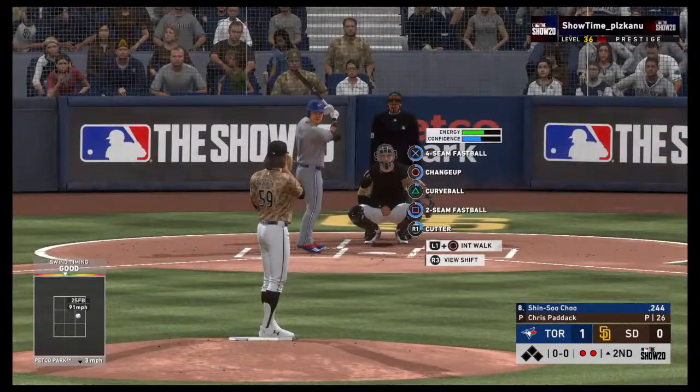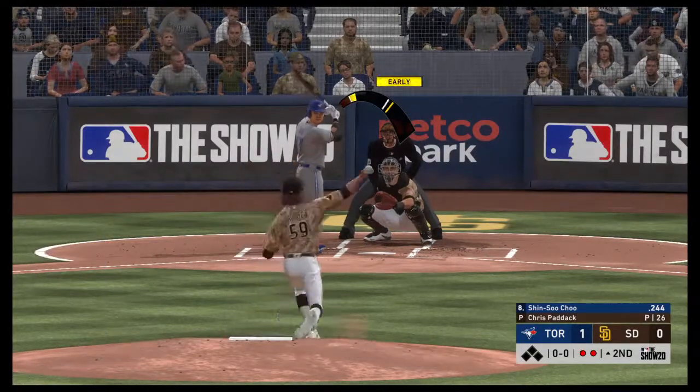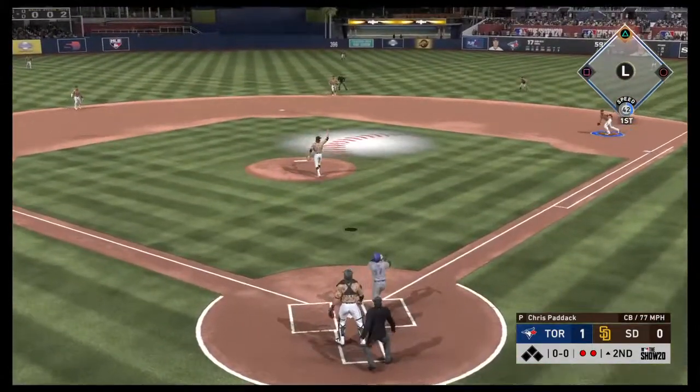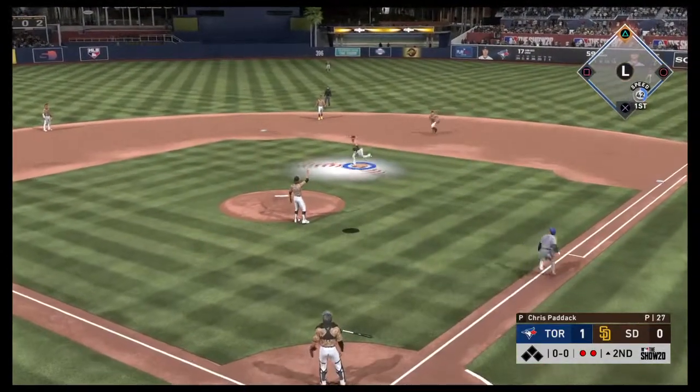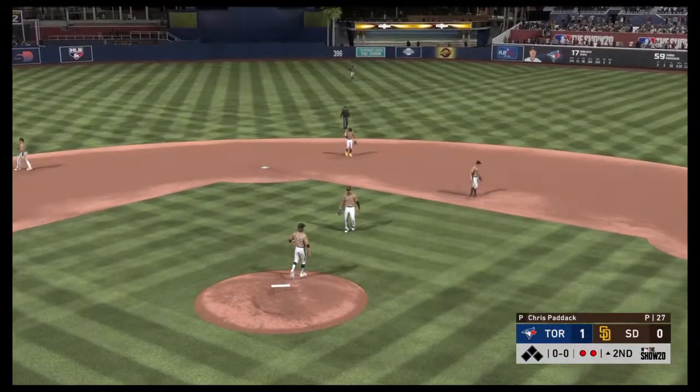So base is empty now after the double play. And standing in is the DH, Shin-Soo Choo. Pitch is popped up. Hosmer over to his right. And the inning is over.